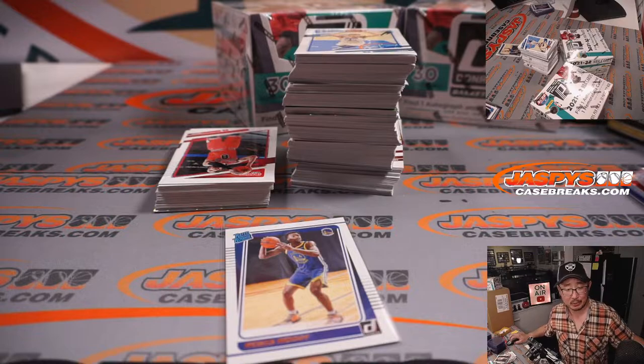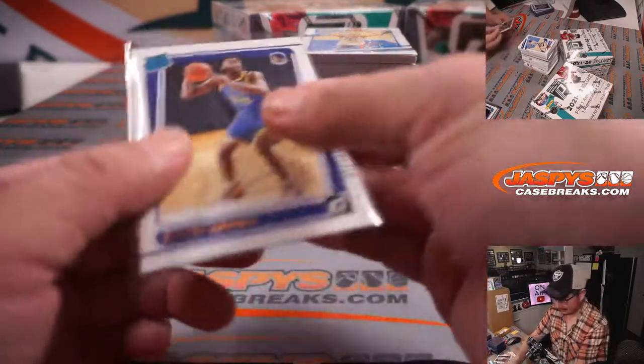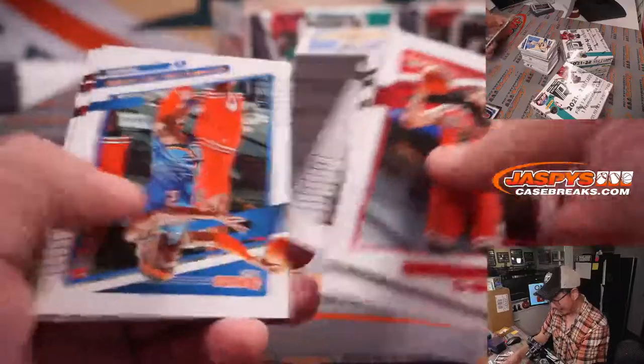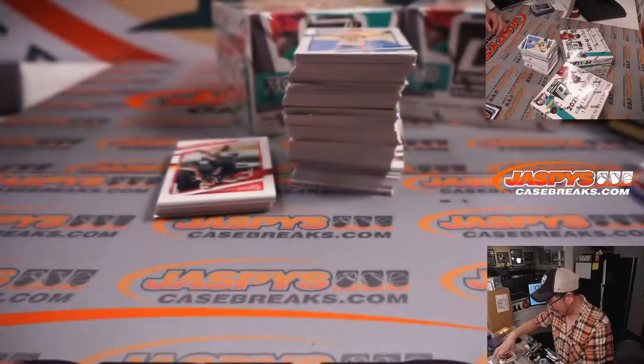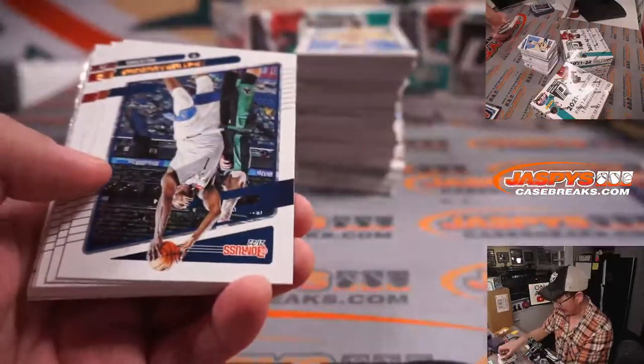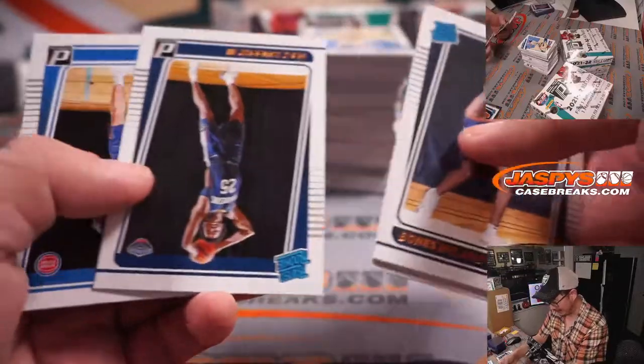Rookie Moses Moody scores 30 points versus the Nuggets. Most by a Warriors teenager. He's only 19 years old. All time. All right, Kenny, there you go. Jonathan Kuminga, Moses Moody, they're working out. As if the Warriors needed that help. It's good drafting. I guess when you have Steph Curry, Klay Thompson, and once they have a healthy Draymond Green, that makes it a lot easier for those rookies, too.